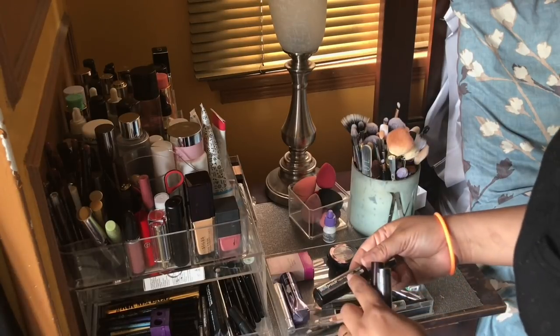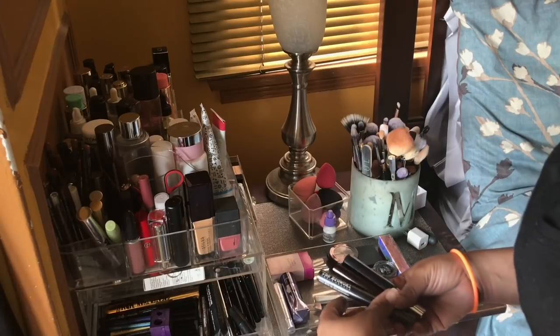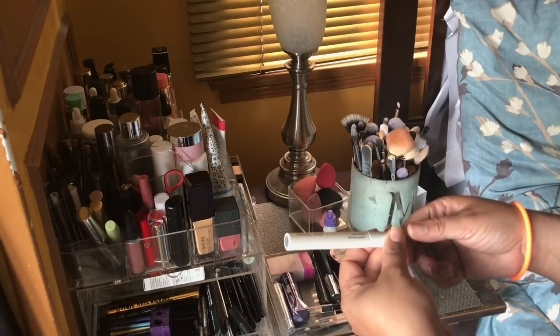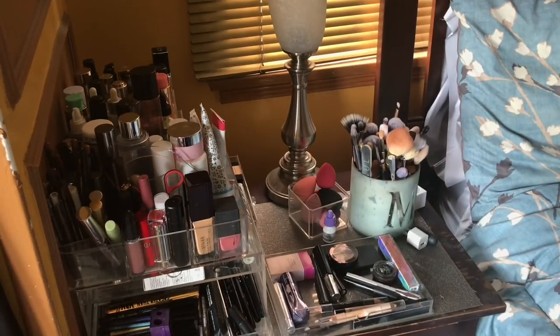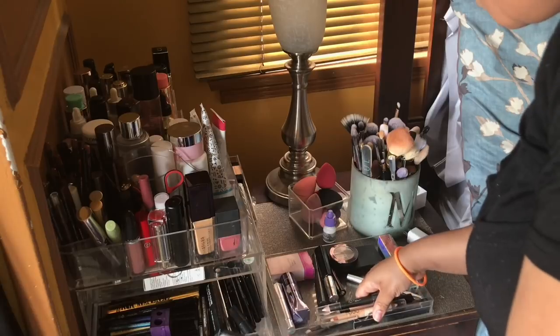Going to declutter the Make Me Brow. I'm going to keep the fiber volumizer. Really love that. So I'm going to keep those. This brow and lash building serum doesn't really work for me. This is gone. This is gone. These three are gone. Okay. Brow wax I love from Anastasia.